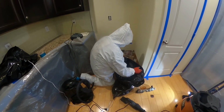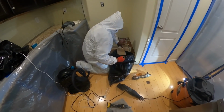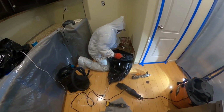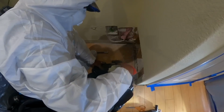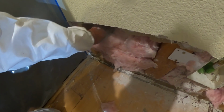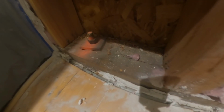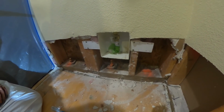This is where the refrigerator was. So we're just exploring, investigating inside this wall cavity just to make sure that the water and mold has not migrated inside this wall cavity. So far it looks pretty good. Put that insulation right there and we'll inspect it a little bit further. Okay, let's remove that section there. So the wood substrate looks good. Doesn't seem to be impacted by any moisture or mold, so that's a good thing.